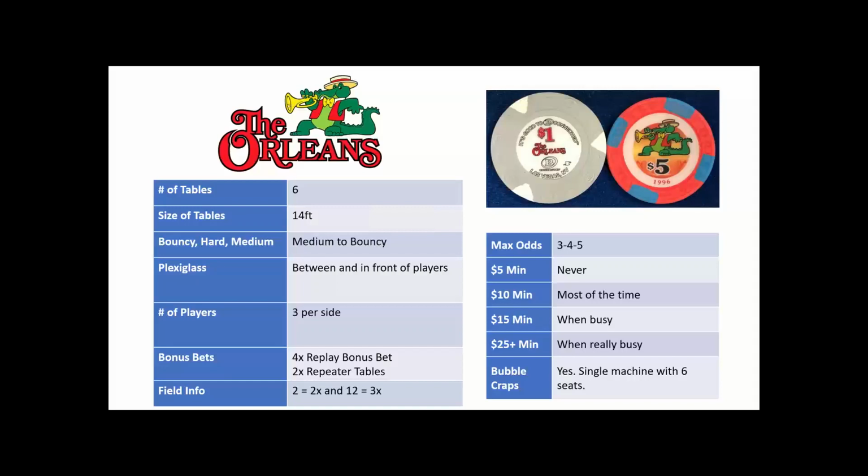They are friendly to the field with a 3x for the 12. Max odds, you can see 3, 4, 5. So that's not too bad. You're never going to see a $5 table at the Orleans. Not going to happen. Almost all the time you can see a $10 minimum, then 15 and 25 only when really, really busy. They do have a bubble craps machine. For those of you who like bubble craps, you've got a machine you can go and play.